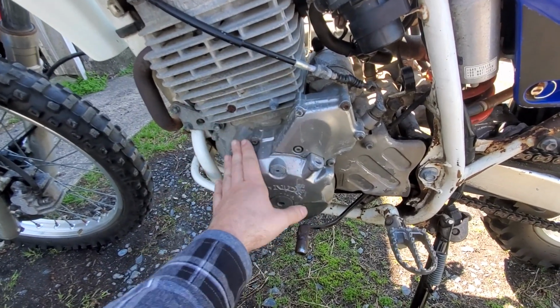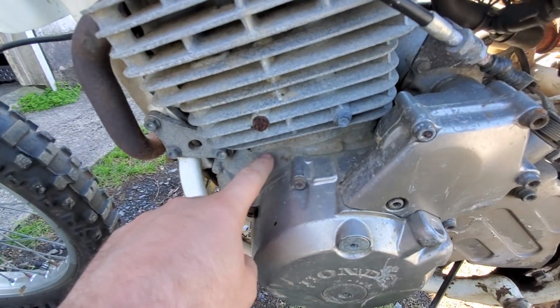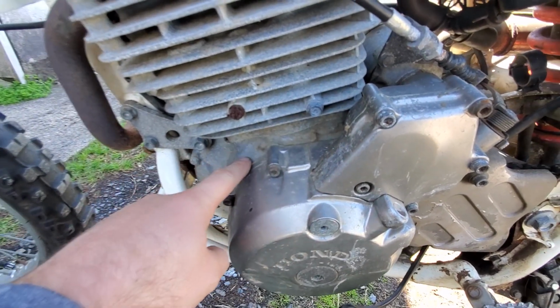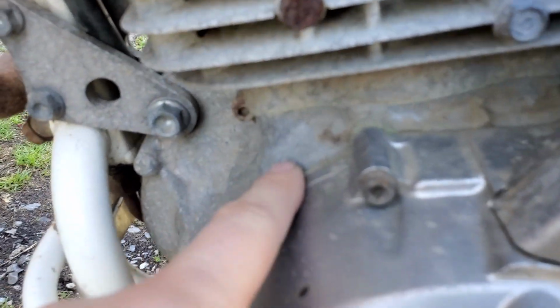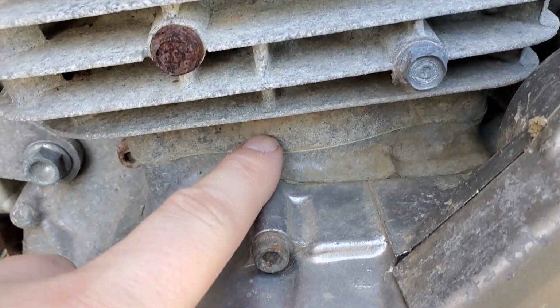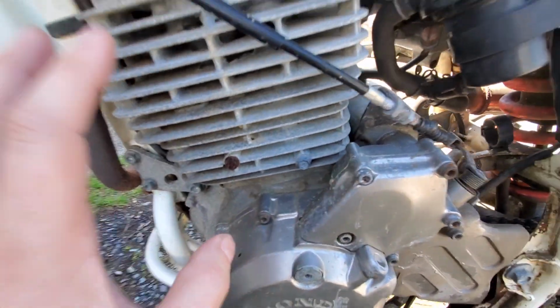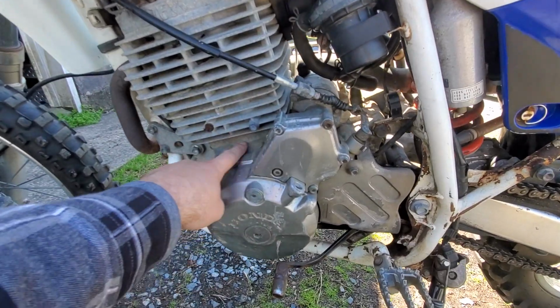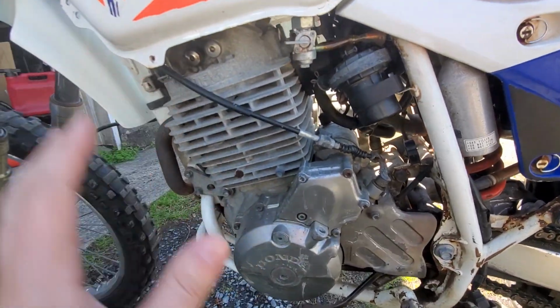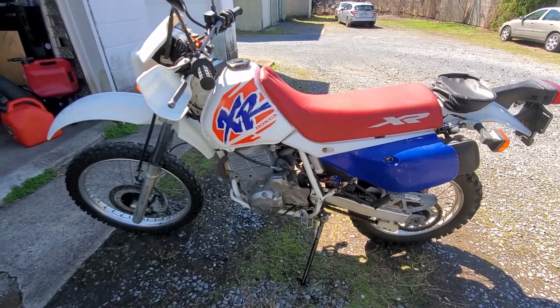When you first come out to look at a bike, check the engine, make sure there's no major leaks or anything. A little bit of leaks around here, like the base gasket, see that? See how clean that is? See how nice that is? But if you have a little leak here, it's nothing crazy. All right, you can fix that. As long as the motor runs good, gaskets are fixable. So don't worry too much about minor leaks, okay?